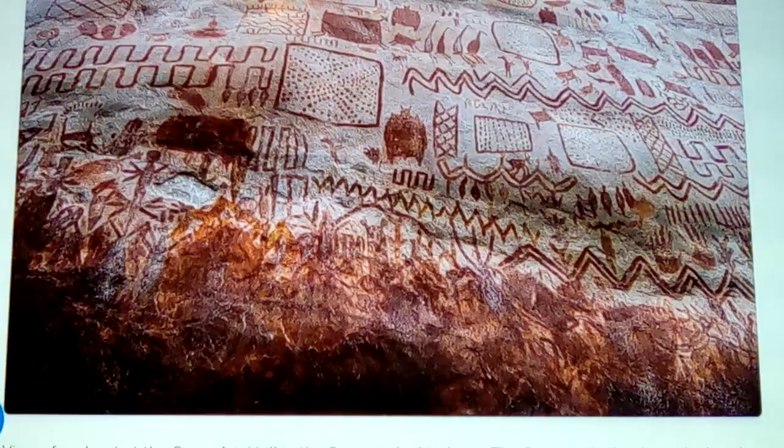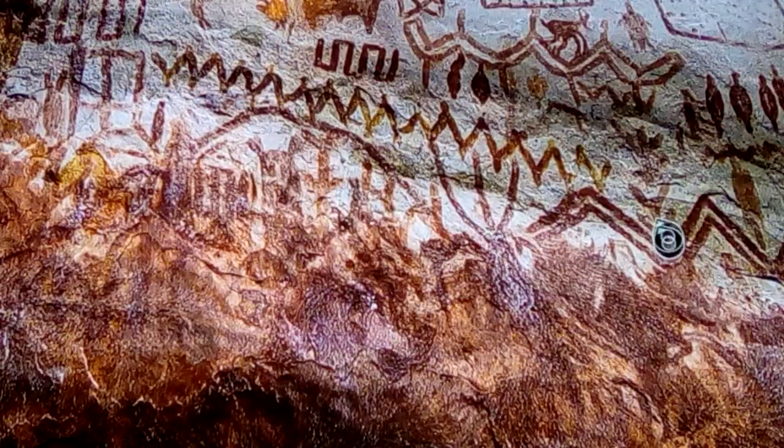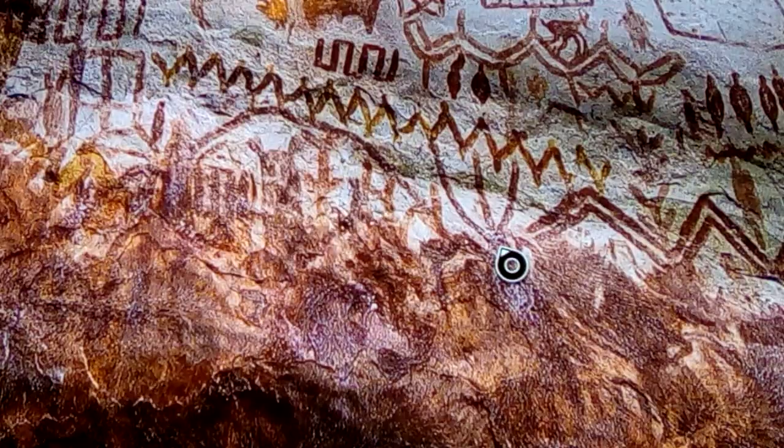Let's zoom in here a little bit and take a look, because they're saying that a lot of these things are showing themselves. There are things that look like corn here. You can see that. But there's also these psychoactive plants, hallucinogenic plants, they call them in these things.